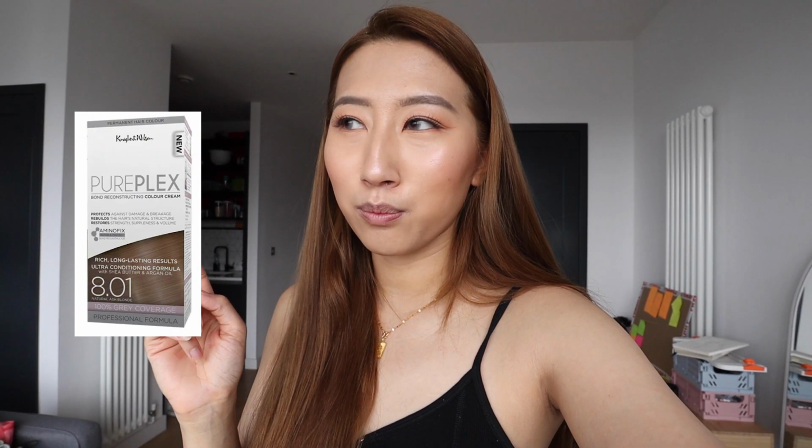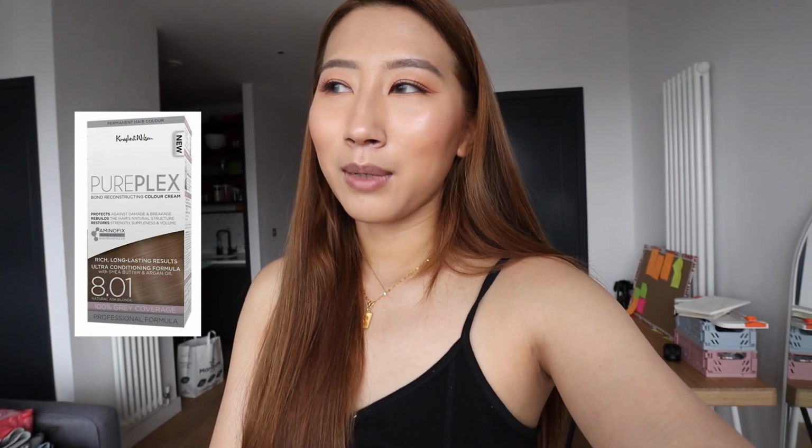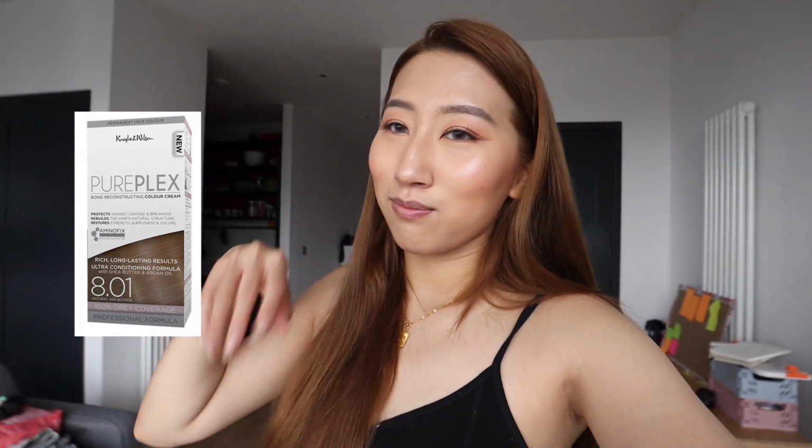I left it for like 2-3 days because my scalp felt very sensitive. Anyway, I went to the drugstore 2-3 days later and got this new dye. I'm gonna put it up on the screen probably. It's called Pureplex, I think. I think they're piggybacking on the Olaplex brand, because it's a bit of a healthier hair dye meant to make your hair a bit stronger even.